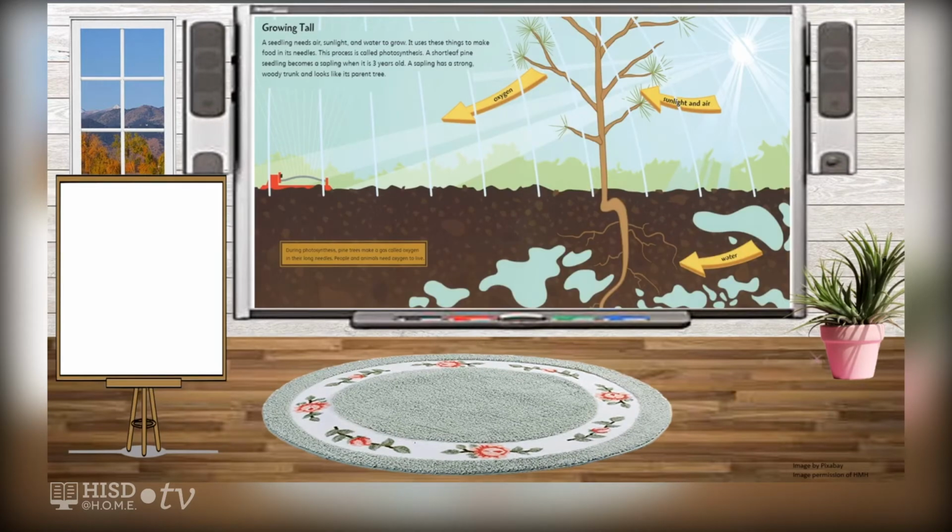Growing Tall. A seedling needs air, sunlight, and water to grow. It uses these things to make food in its needles. This process is called photosynthesis. A shortleaf pine seedling becomes a sapling when it is 3 years old. A sapling has a strong, woody trunk and looks like its parent tree.